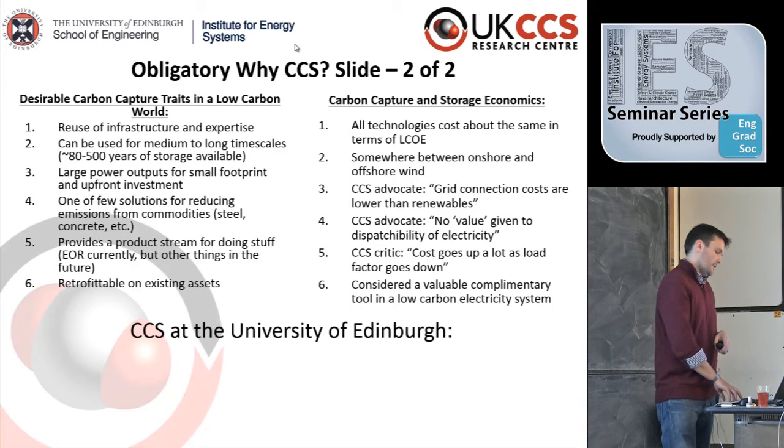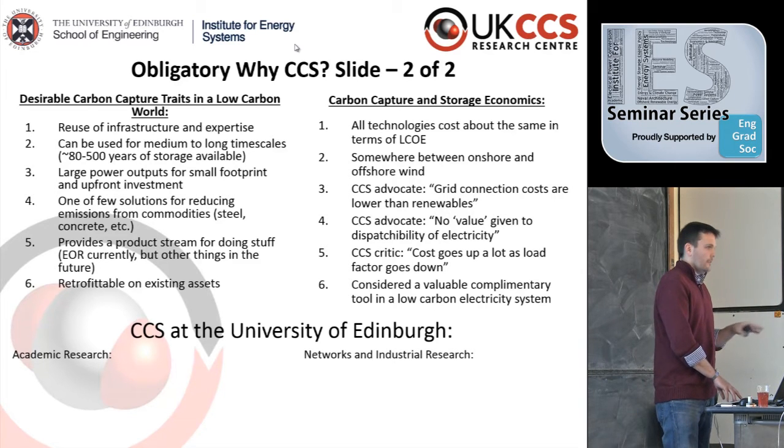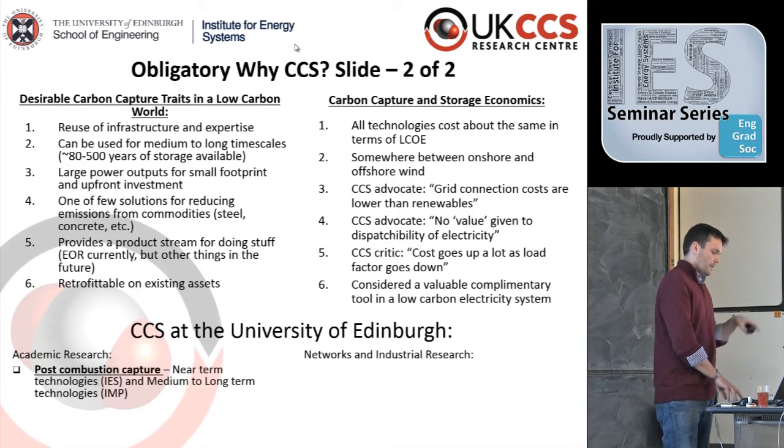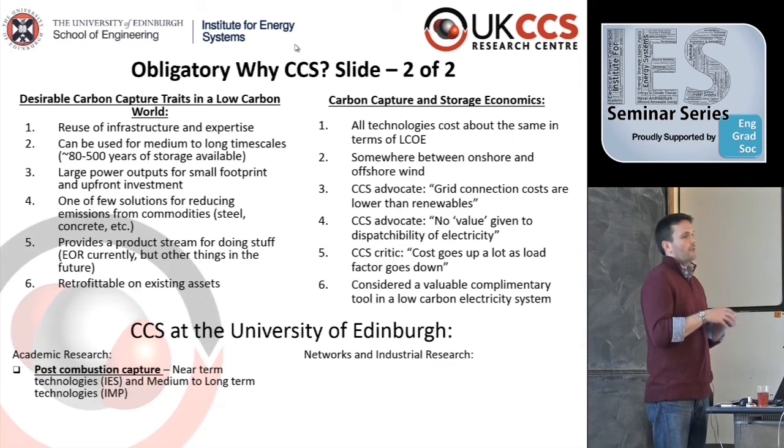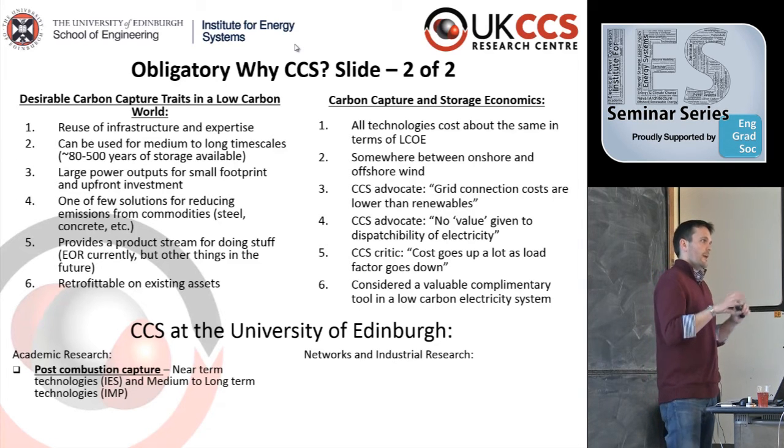Okay, so what do we do at the University of Edinburgh? We can break it down into academic research on carbon capture and storage technologies, and then networks and industrial research. Within the School of Engineering, we do a lot of post-combustion capture work, and this is a very gross generalization, but if you're lazy, you can think about the near-term post-combustion technologies, so how we do it now and how we'll do it for probably the next 10 years, as captured within the IES division, so that's Matthew LeCue and Hannah Chalmers.